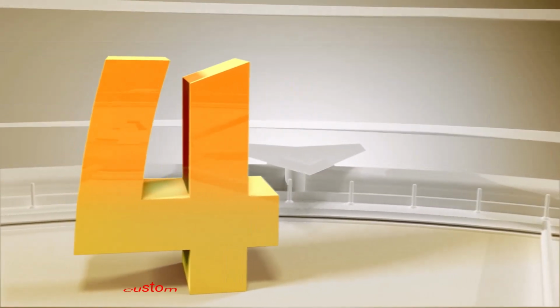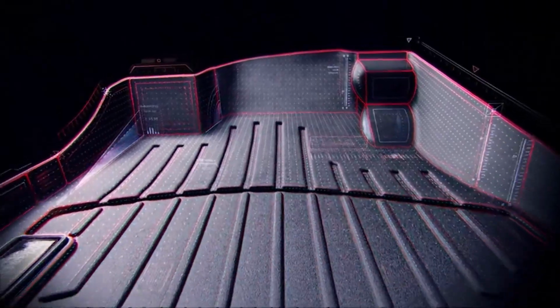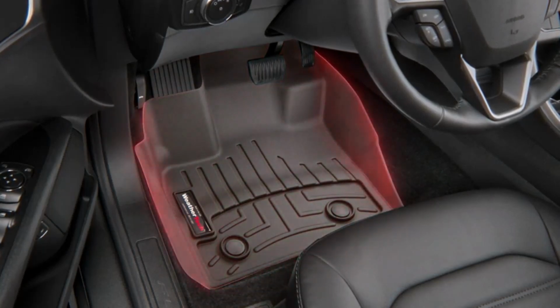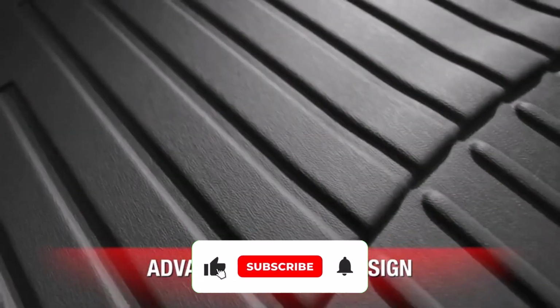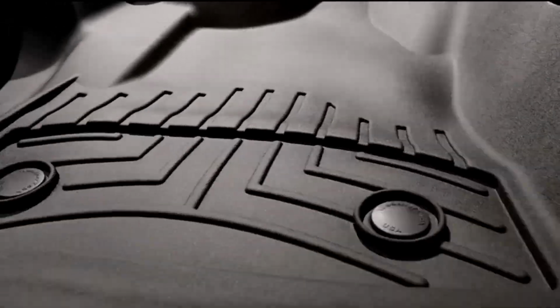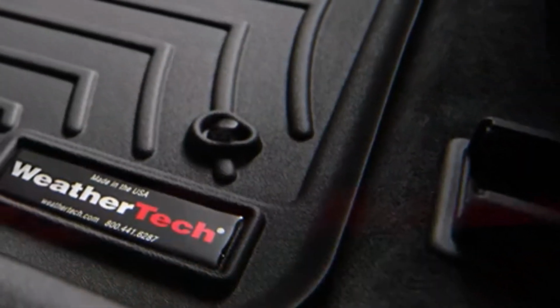Number 4. WeatherTech Custom Fit Floor Liner. If you have a 2016 to 2019 Honda Civic sedan or 2017 to 2019 Honda Civic hatchback, these custom fit floor mats from WeatherTech are one of the best options available. You can also purchase these floor mats for other model years. While they are a little on the pricey side, they're worth the investment due to their durability and long-lasting construction. What we like about it: custom fit, durable and long-lasting, easy to clean, keeps dirt, debris, and liquids off the floor. What we don't like about it: pricey, a little stiffer than some other options.